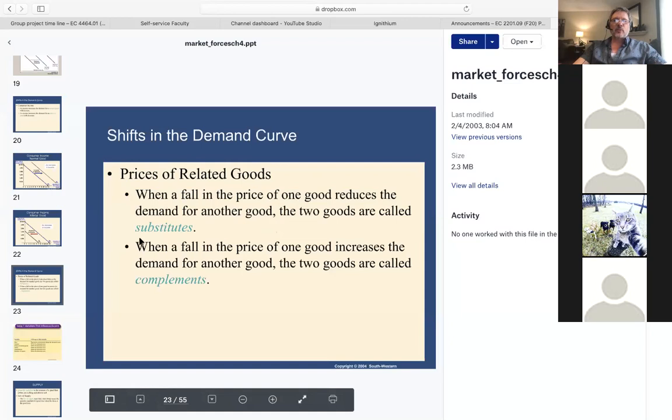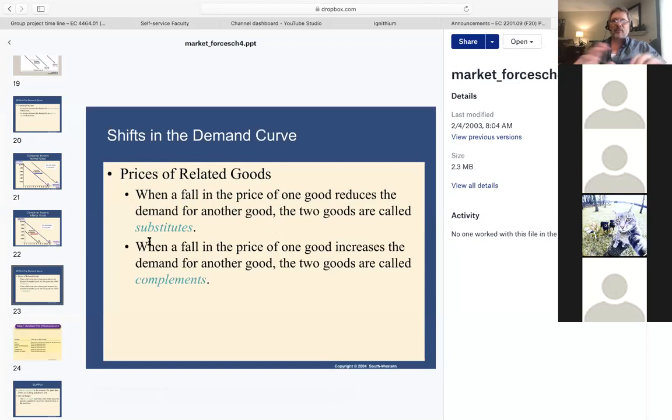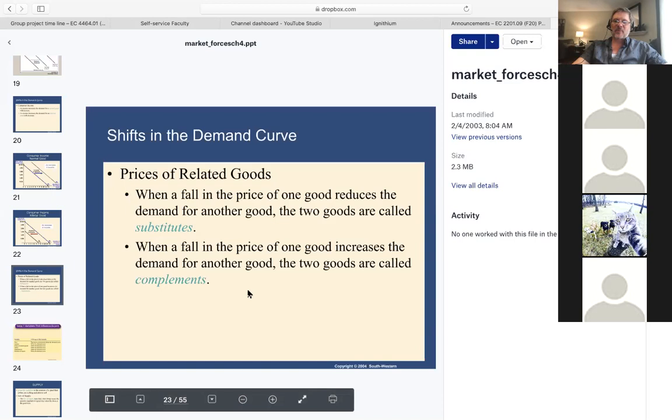And for complements, we already talked about that. Complements are things like my favorite example, chips and salsa, because I generally don't eat chips without salsa, and I don't eat salsa without chips. So they're complements. They're a package that I'm trying to buy together.